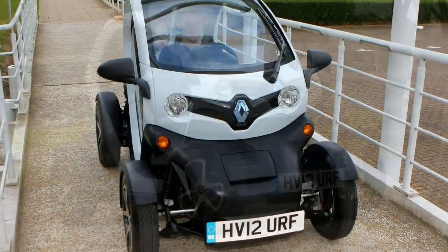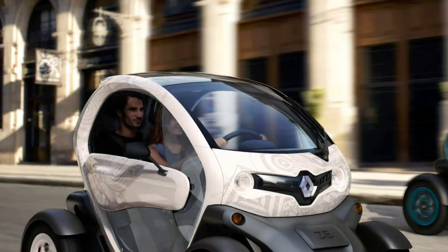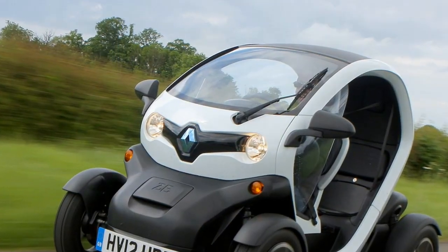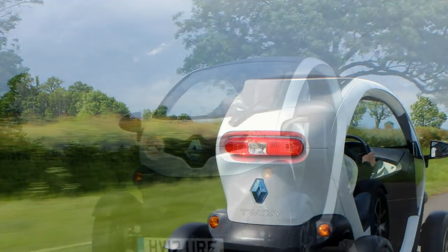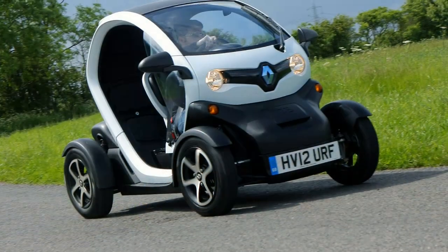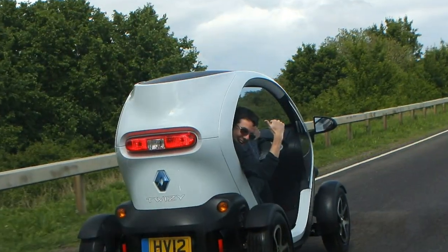Official stats report that the Twizy can get from 0 to 28 miles per hour in only 6 seconds, which is ample for city driving. According to Renault, the Twizy has about the same performance as a 125cc scooter over a distance of 50 meters. That's debatable, but there's no denying its responsiveness when accelerating, and it handles hills without trouble at all. Top speed is a creditable 50 miles per hour.